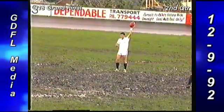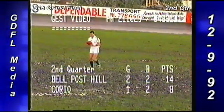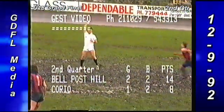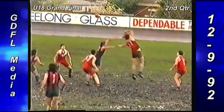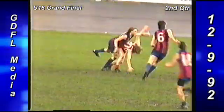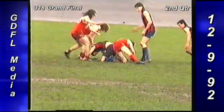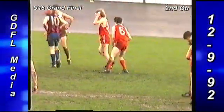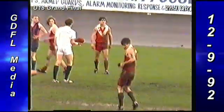Right, welcome back to the Western Oval for this second quarter of this clash between Bellpost Hill and Corio, where we see 2-2-14 Bellpost Hill, 1-2-8 Corio. The big men fly for that guest video. Pye showing his strength there was Josh Verschuinen, and the ball kicked forward for the Hill, but defenders working hard there for the Corio side.